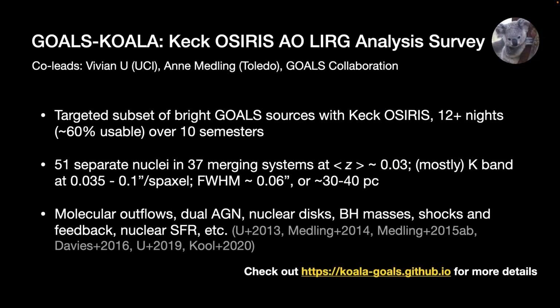We have actually targeted a number of these over the past several years. Together with my collaborator Anne and Matt Ling in Toledo, and the rest of the close collaboration, we have targeted somewhere around 30-some systems, with 50-some separate nuclei, over the course of many Keck nights. We've focused on a number of science topics, looking at molecular outflows, dual AGN, nuclear disks, black hole masses, etc., which I won't talk about here, but feel free to check out our website if you want to know more. I also happily want to share that Anne and I just got a collaborative NASA grant starting this year, so we can continue the work that we've been doing over the next few years.